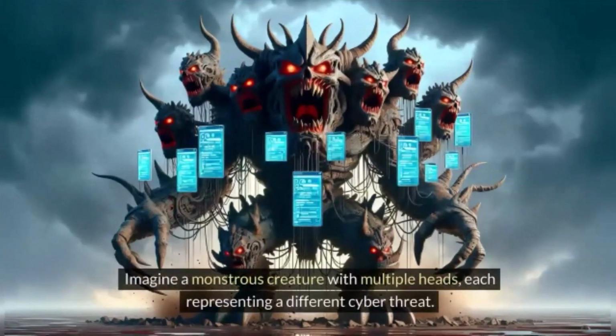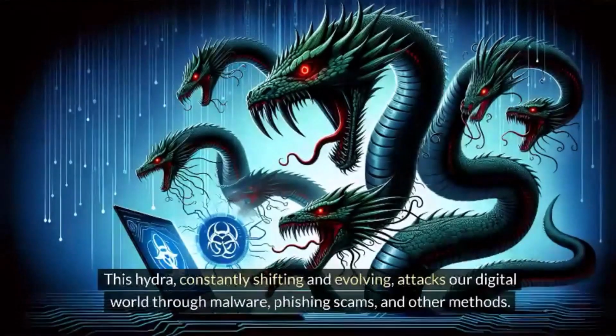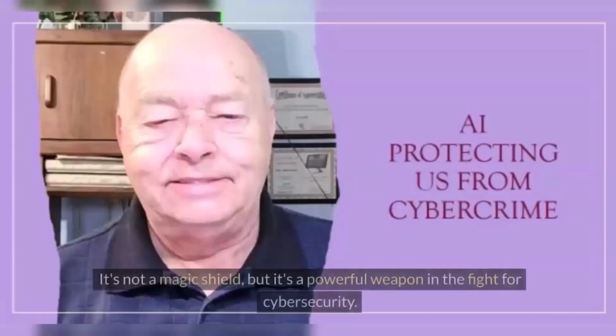Great. And Bob is going to talk some more about cybercrime and how AI is protecting us. So go ahead, Bob. Imagine a monstrous creature with multiple heads, each representing a different cyber threat. This Hydra, constantly shifting and evolving, attacks our digital world through malware, phishing scams, and other methods. Traditional defenses struggle to keep up, but a new warrior emerges: artificial intelligence. It's not a magic shield, but it's a powerful weapon in the fight for cybersecurity.